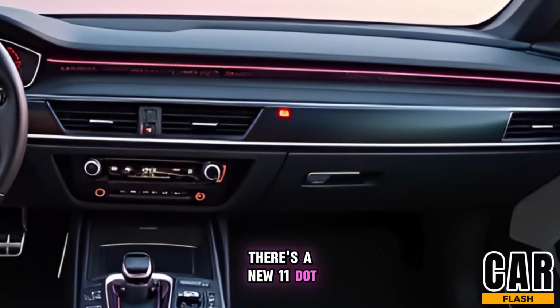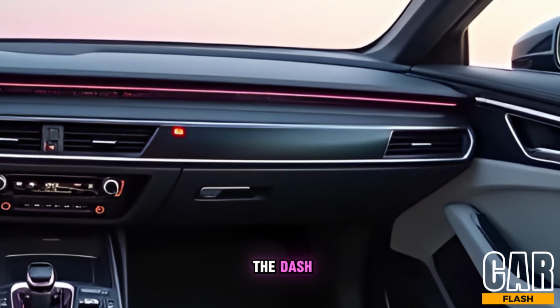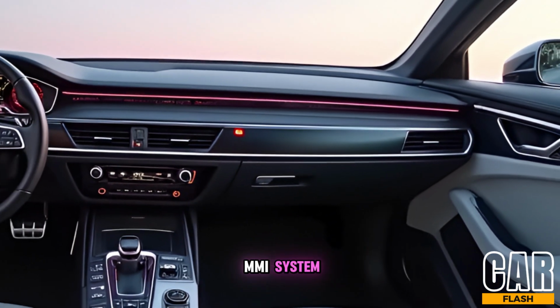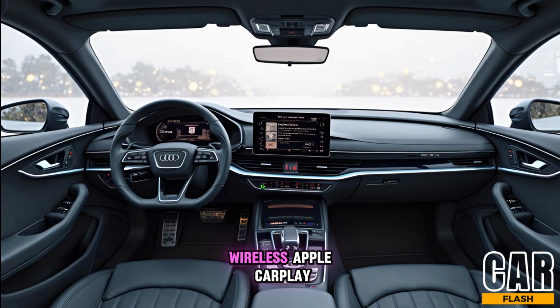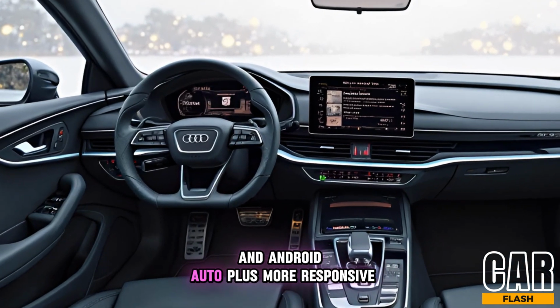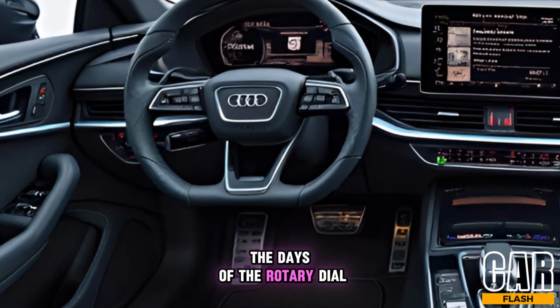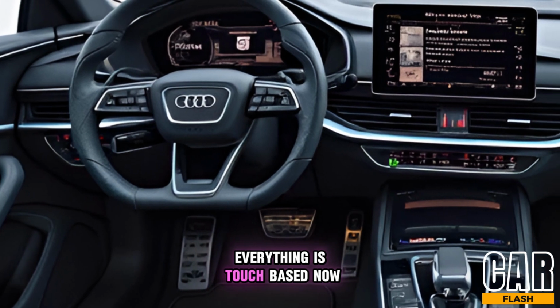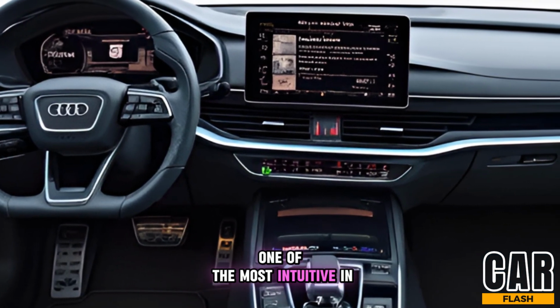There's a new 11.9-inch central touchscreen integrated into the dash, and it's running the latest MMI system, which now includes over-the-air updates, wireless Apple CarPlay and Android Auto, plus more responsive voice controls. The days of the rotary dial are over. Everything is touch-based now, but Audi's interface remains one of the most intuitive in the game.